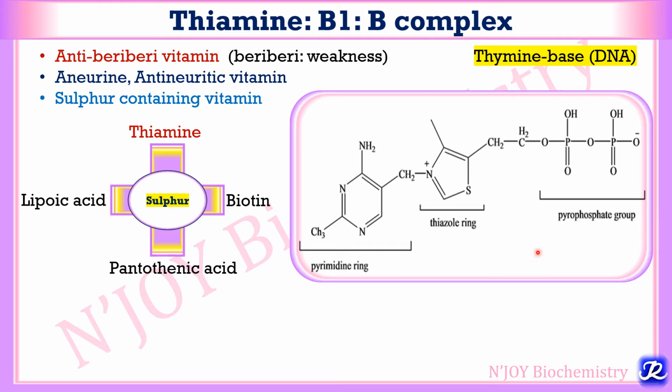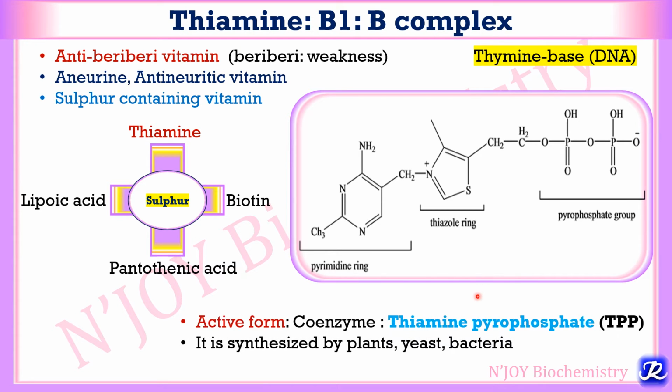This is the structure of thiamine pyrophosphate, which is the active form or coenzyme form of vitamin thiamine. This thiamine pyrophosphate has a pyrimidine ring, which is connected to this thiazole ring. Vitamin thiamine is the only natural compound with a thiazole ring, and this is synthesized by plants, yeast and bacteria. In the structure of thiamine pyrophosphate, this pyrophosphate group is linked to the thiazole ring, and this reaction is catalyzed by the enzyme thiamine pyrophosphate phosphotransferase. So this is the structure of thiamine pyrophosphate, which is the active, coenzyme form of vitamin B1.